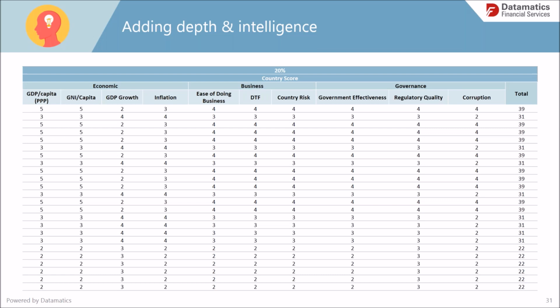So instead of having a chunk of thousands of prospects, we can start to break it down into hundreds of really good looking, relevant prospects that we should prioritize and try and target initially.